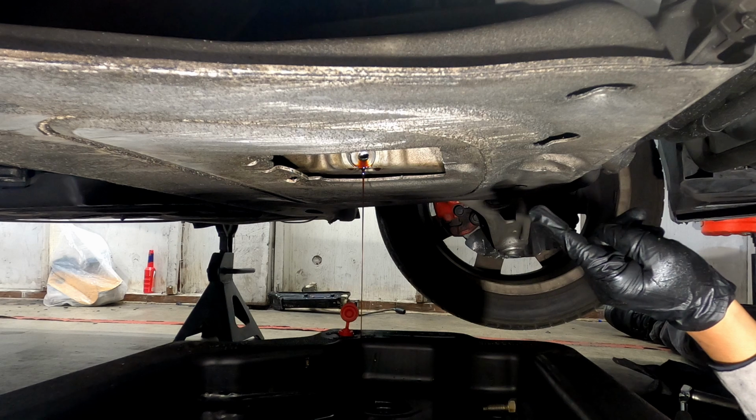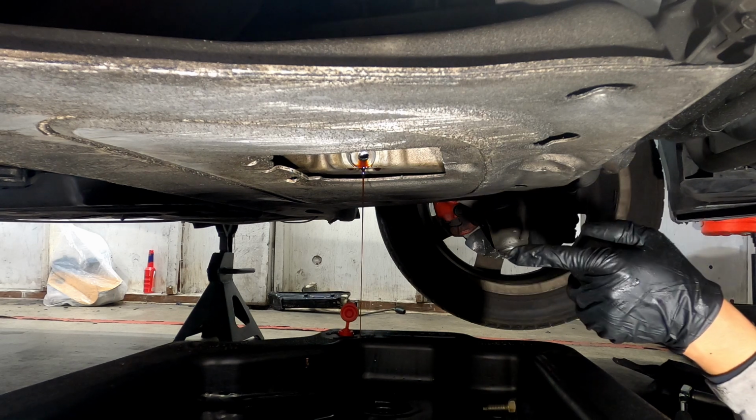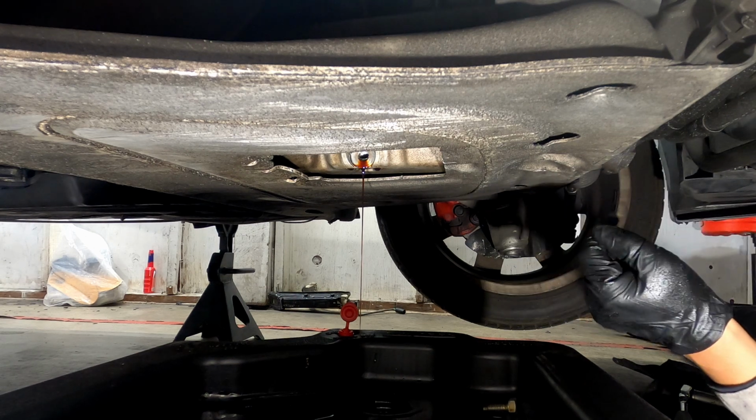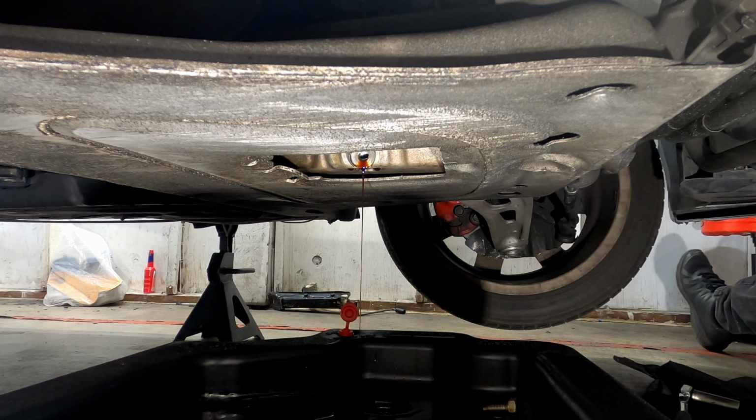Okay guys, so we'll let that drain, but before that, let me do the second flush. I'll add a quart of oil to get some of that old one that's in there. So I'll put fresh oil now.